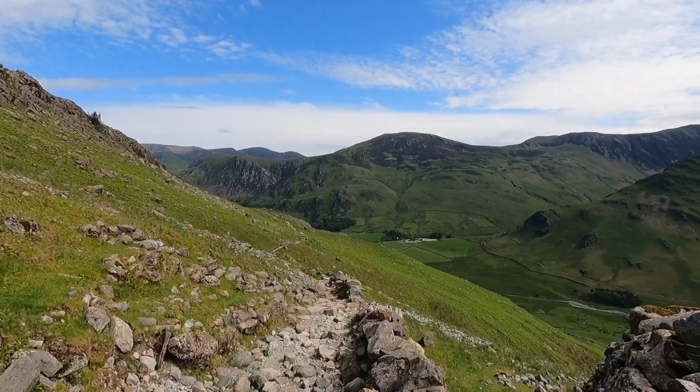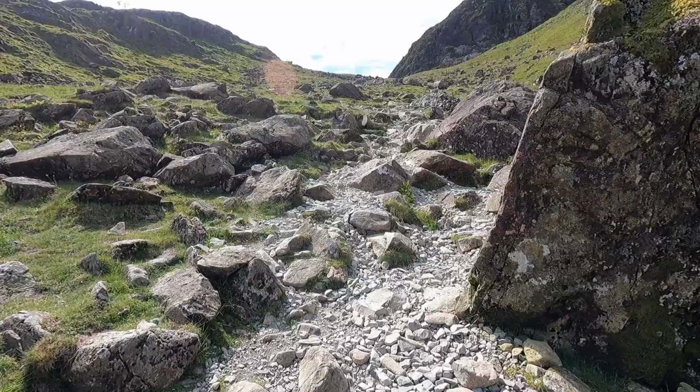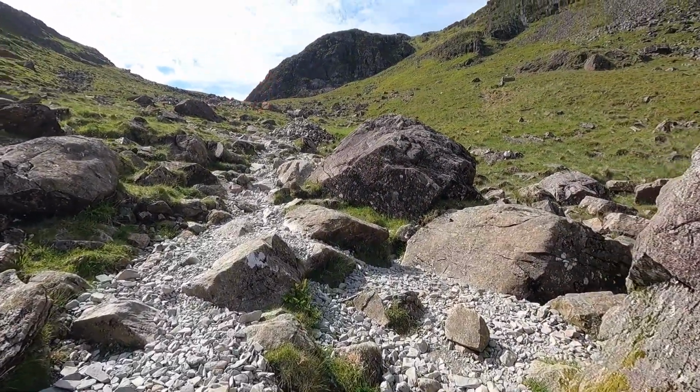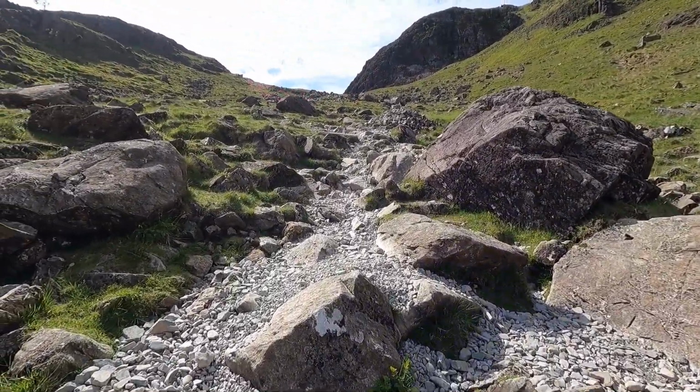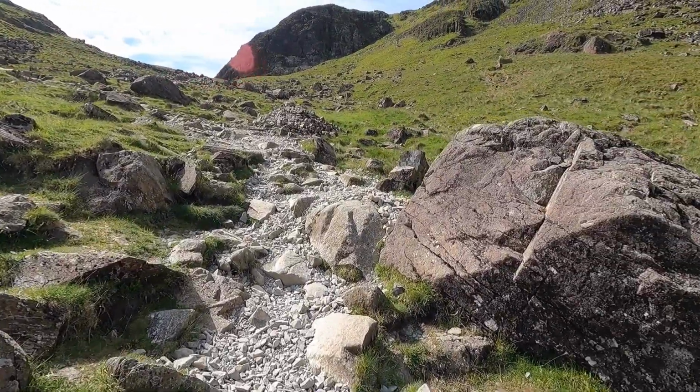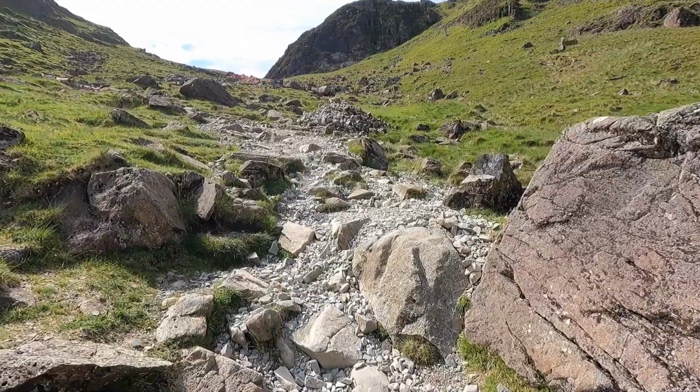According to the map, not far off the left turn now. So just after that cairn, it levels off a bit. This is finally the last bit of the climbing for Scarth Gap. So we're at the little crossroads now.